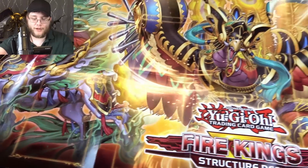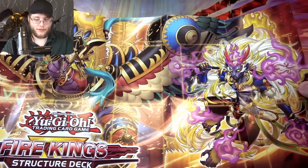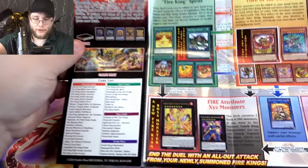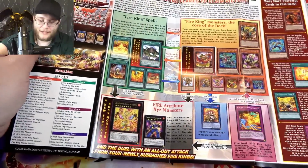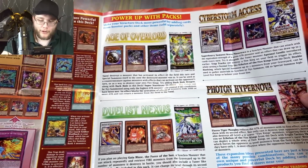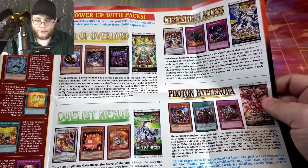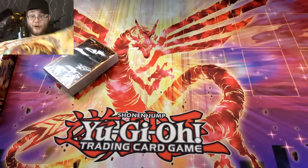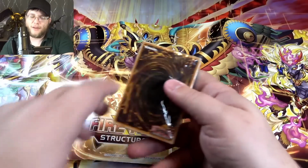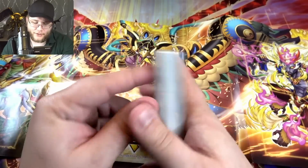But here is, of course, the playmat with the new upgraded monsters and everything on it. And then, on the other side, like with any Structure Deck, you have your card list, talking about different combos, with even some of the older cards. Different sets that you could pick up to help upgrade the deck, like Duelist Nexus, Age of Overlord, which are currently the newest sets, and then even Photon Hypernova and Cyberstorm Access. I like how it goes through the older cards of the original Fire King Structure Deck and gives you an idea of what's upgraded and what we still have. And let's get through this plastic real quick.